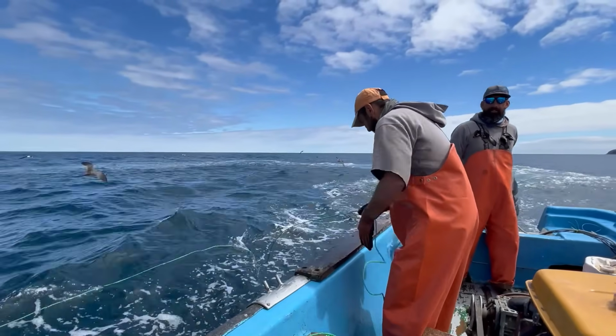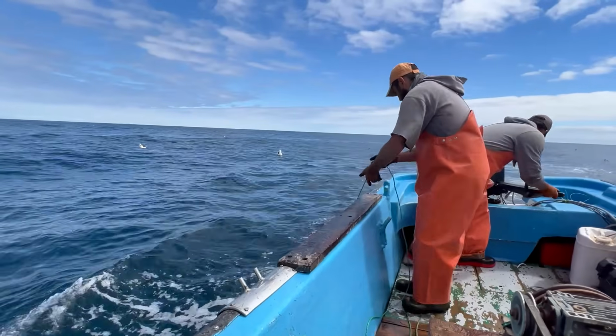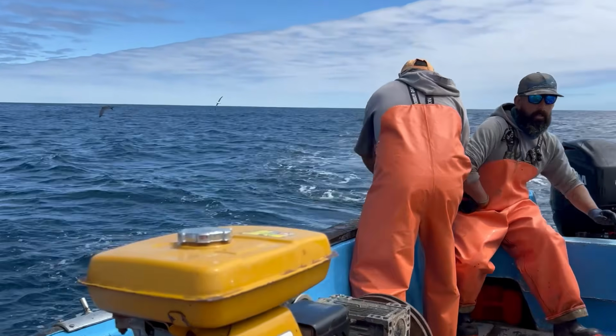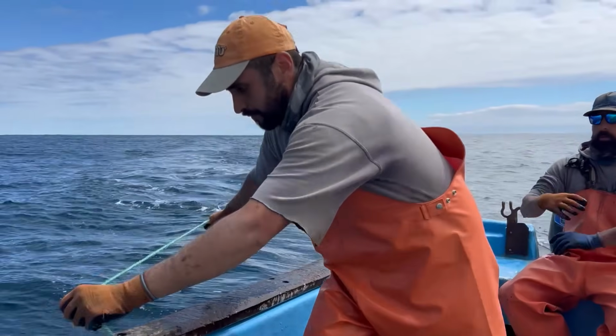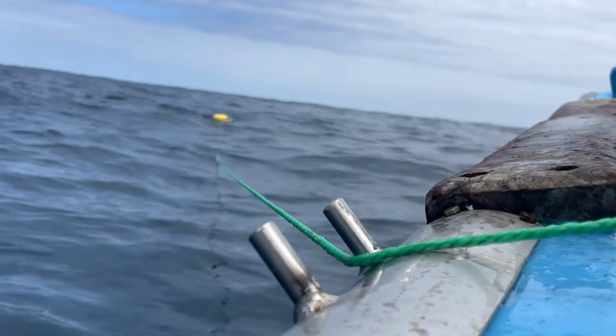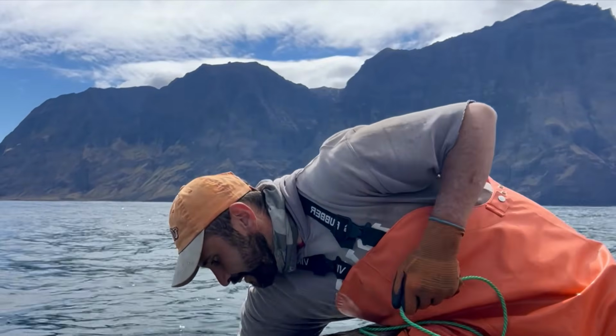When dawn breaks, the fishermen's boats head out to sea again, starting the work of collecting the traps. Each trap is carefully pulled up by hand or with a small electric winch, because inside there can be large, strong spiny lobsters with long antennae and rough, hard shells.